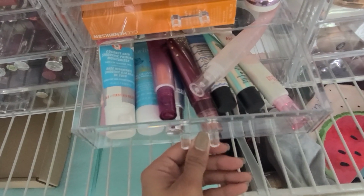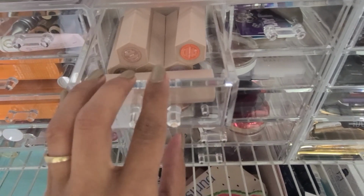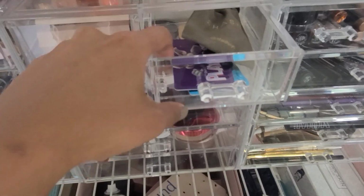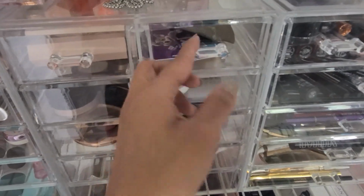More face primers and oils, more face primers and oils. I decided to use this drawer for stick cream products. So I have all my match sticks from Fenty here. I've got, you know, the Chuck E. Cheese cards up in here because I don't know where to put them, so they're there.